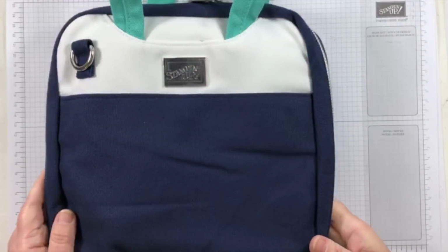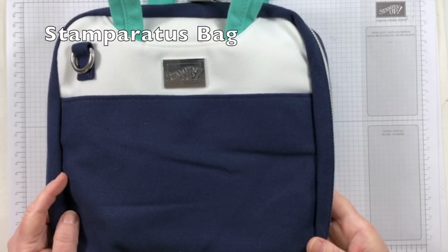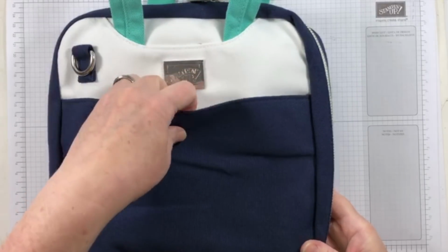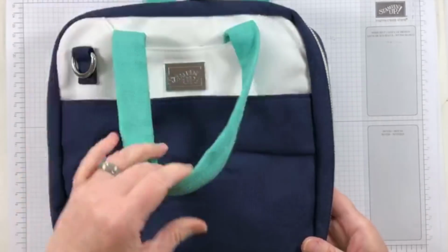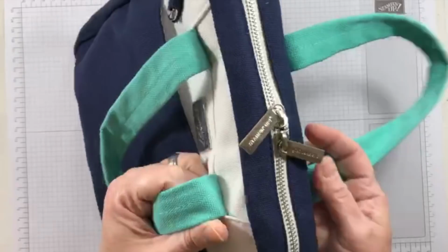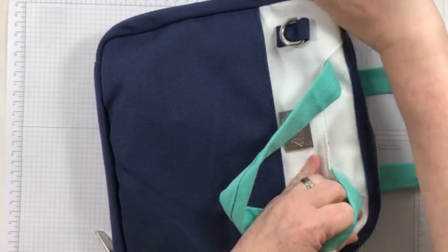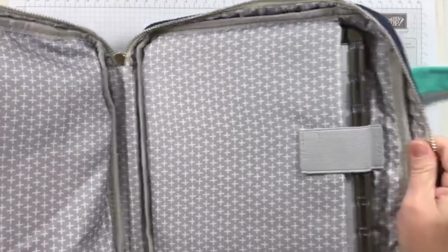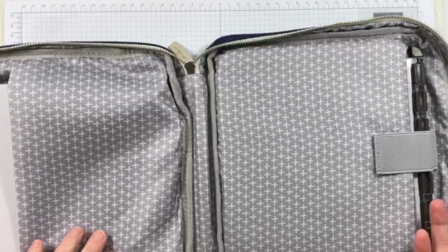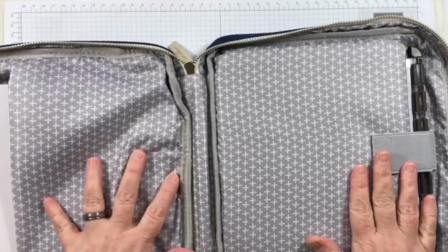If you haven't yet gotten a Stamparatus bag, then this little jewel is so well made that I just got to tell you guys, I'm in love with this bag. It has a magnetic clasp on the front pocket, and inside, and this is canvas. I'm not sure if it's officially canvas or there's another type of material that they call duck cloth, but I don't know the difference between the two. So I can't say, but this is a very, very well-made bag.